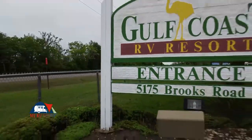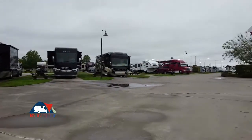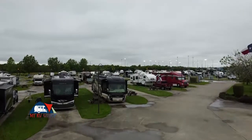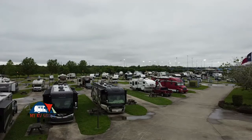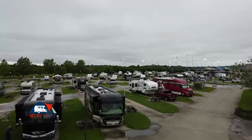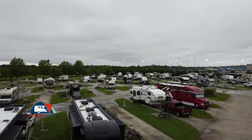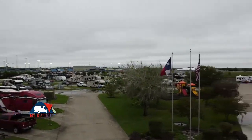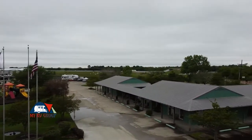Lisa and I, on our travels from Fort Lauderdale to Houston, Texas, we made a couple of stops. The first one was in Tallahassee, just off of I-10, to do a stop overnight, and then the second one was here at the Gulf Coast RV Resort in Beaumont, Texas, where we stayed one night on our pass-through on our way to Houston.